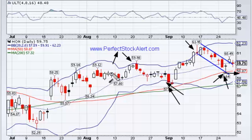In case I forgot to mention, when you buy here and you're wondering how high it's going to go, look for a test of this high and expect to break through.